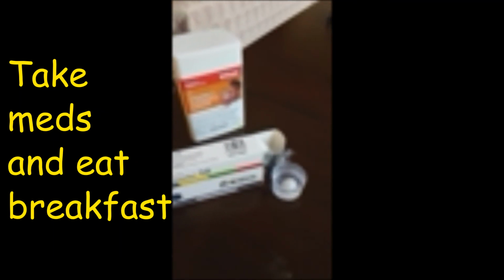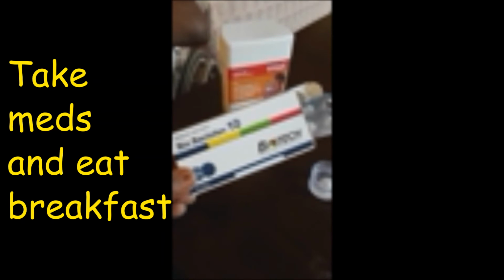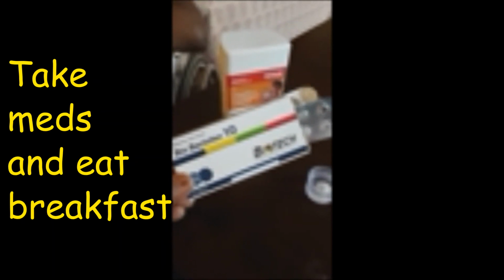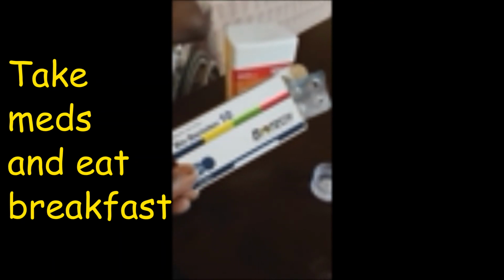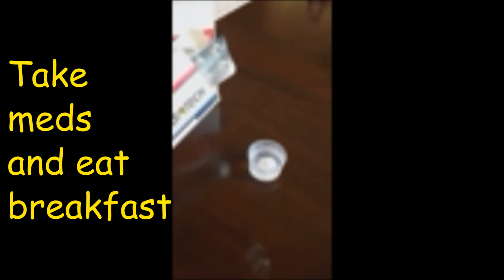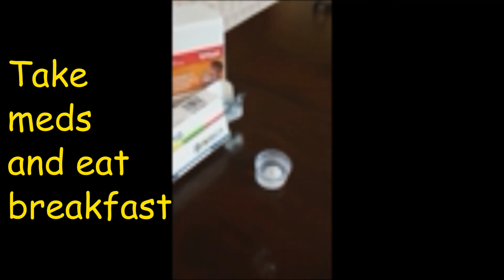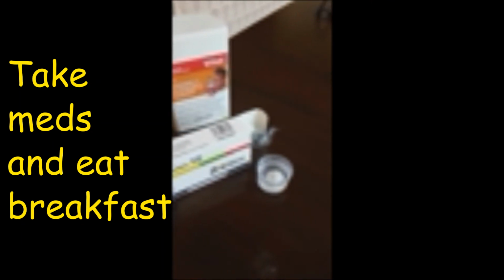Blood test. This is baclofen, which helps her with muscle relaxation. So she takes one pill 3 times a day, and usually I just dissolve it in water. So she's used to it.